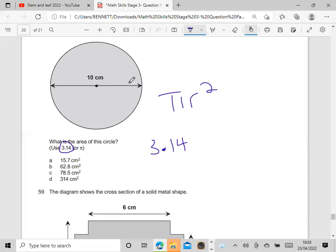All of this is 10. What's the radius? 5. Times 5 times 5. All right. So somebody multiply that: 25 times 3.14. I'm going with 78. Yeah, because 3 times 25 is 75. So this could be C. All right, C, guys.